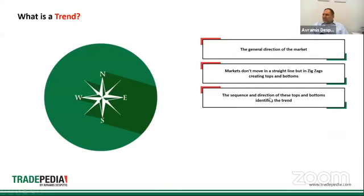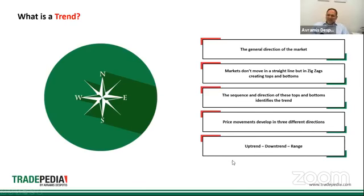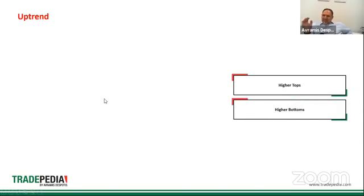It's the sequence and direction of these tops and bottoms that identifies the trend. So price movements can develop in three directions. What are they? Up, down, or nowhere, right? Or uptrend, downtrend, and range. So let's see them one by one. So an uptrend is defined as higher tops and higher bottoms.